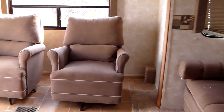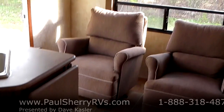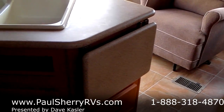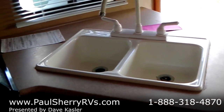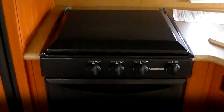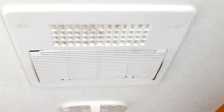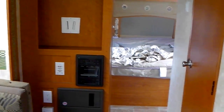And the rear living room. Nice big window in the back for viewing. We have a sink extension, double sink. There we go. We have a 3-burner stove with oven. The Dometic double door refrigerator freezer. Microwave. Air conditioning. AM/FM CD player.